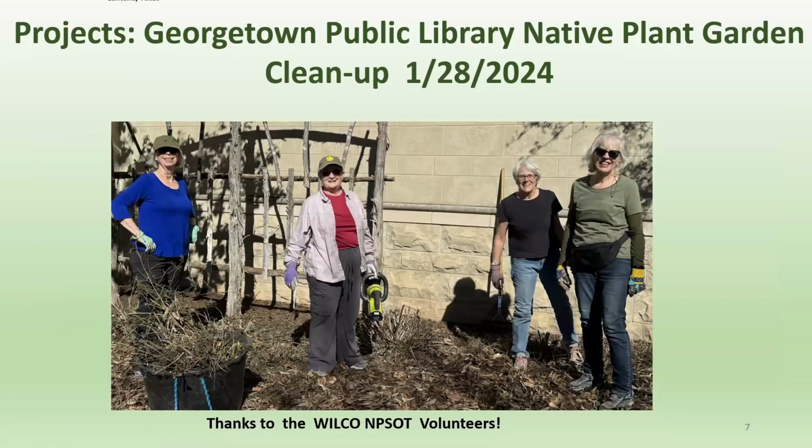Project. So this was the group of volunteers that came to the Georgetown Public Library Native Plant Garden, and they cleaned it up and got it ready for spring. So we want to thank all of our members who volunteer for these particular projects.